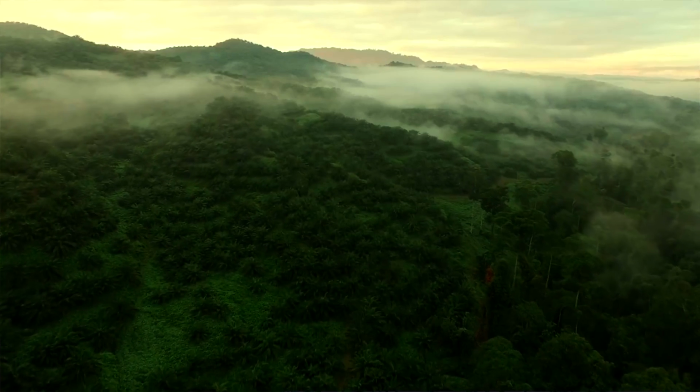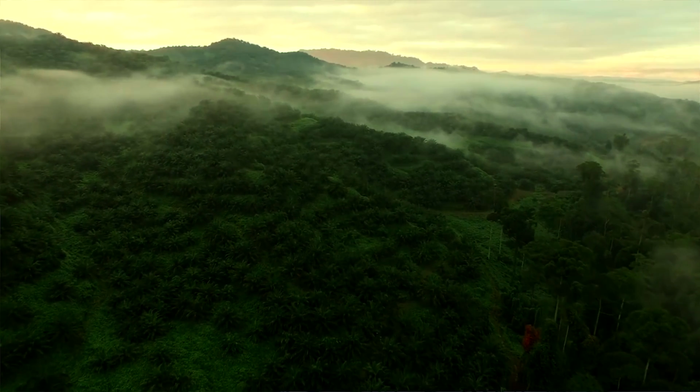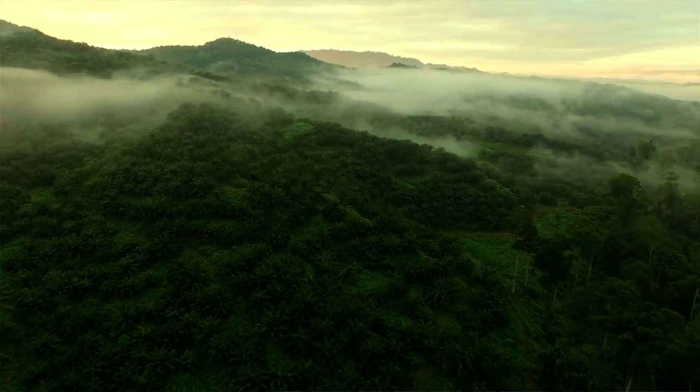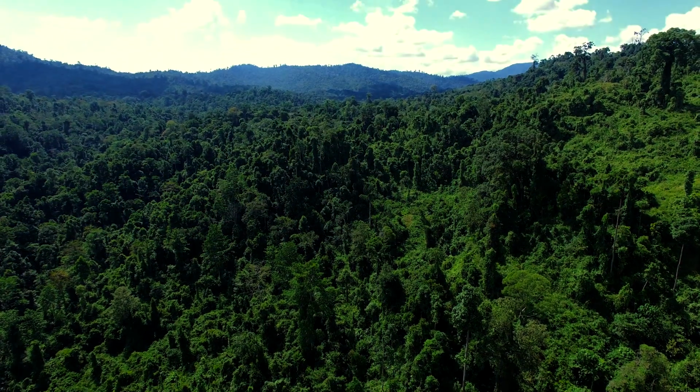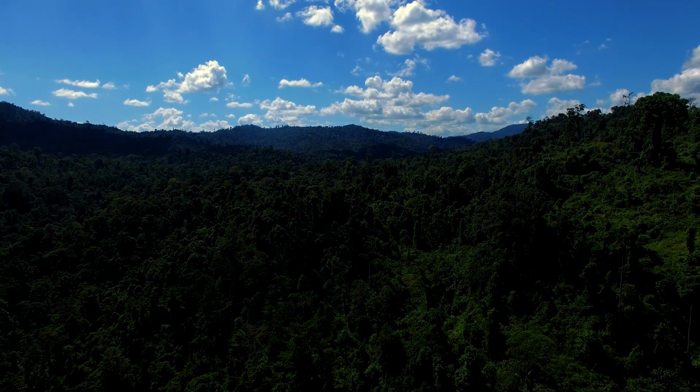So one of the big projects we did last year was to look at the aspects of conservation set-aside. So the Roundtable on Sustainable Palm Oil uses the High Conservation Value approach, or HCV approach, to meet its standards on biodiversity conservation. But one of the big questions is how big do these conservation set-asides need to be to conserve biodiversity? So what we did was to collect all the data we could find in the scientific literature to work out what a suitable size for a conservation set-aside should be.